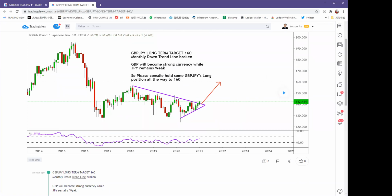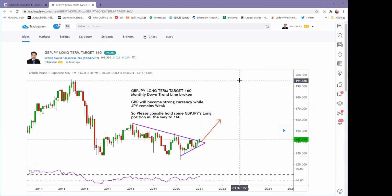If you copy that, you can give me 5. So long sterling yen. Find a way to enter a sterling yen long trade. Only consider long sterling yen all the way to 160. It will actually give you a lot of money. Try to hold at least 0.1 lot for a 10,000 account. You have to hold it all the way.